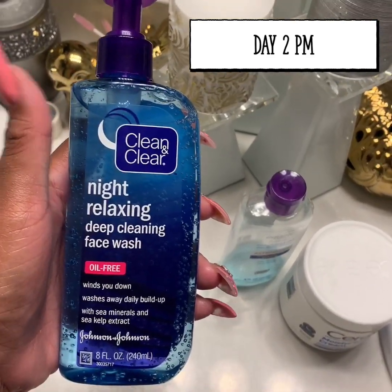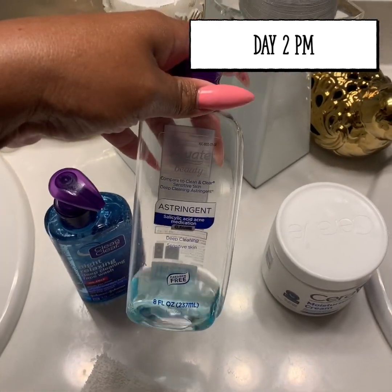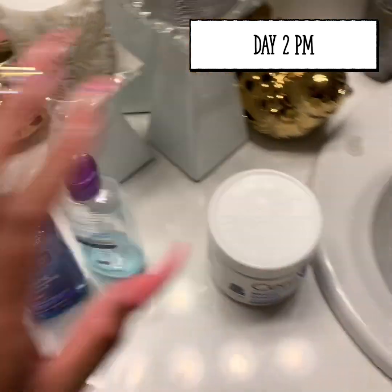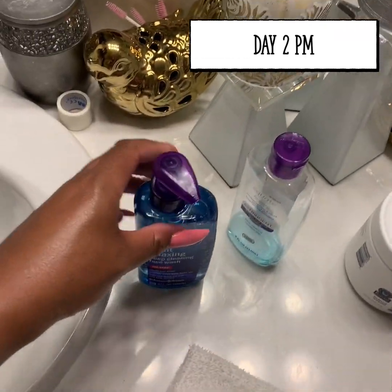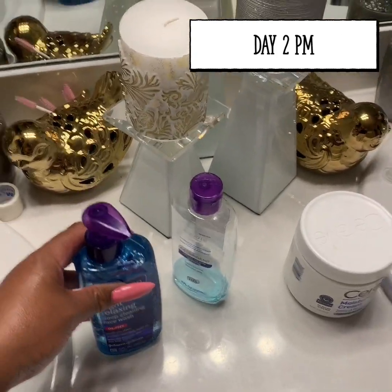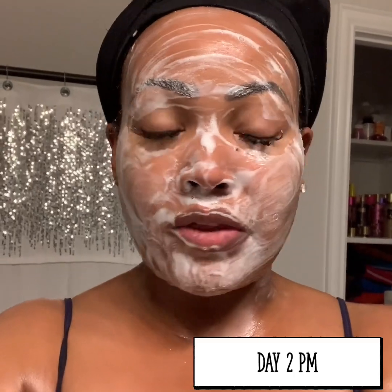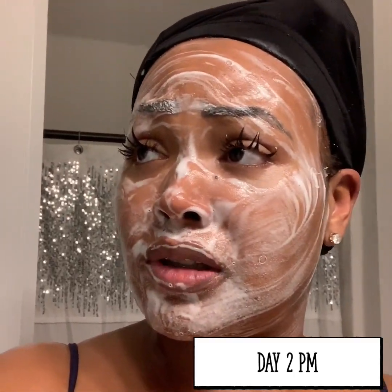So this is something that I'm using before bed. Same little ritual, tone and moisturize. I don't have to use the actual oil moisturizer this time because it's a light cleanser. So that's that. Okay, so that is with the nighttime Clean and Clear night relaxing deep cleaning face wash.